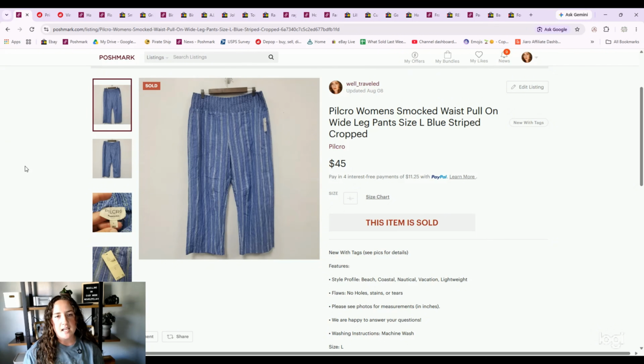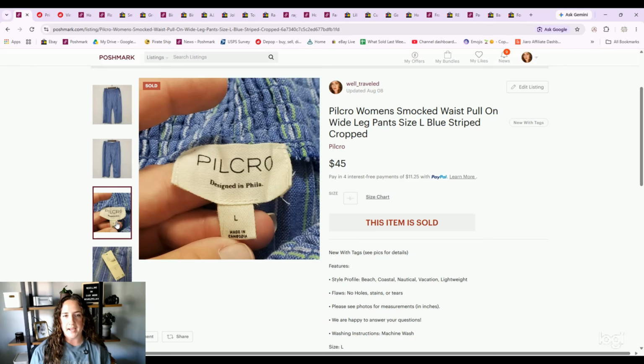All right, next up, this one is Pilcrow by Anthropologie. I don't really pick up a lot of Anthropologie anymore. It really depends on what it is. I have to be very picky.